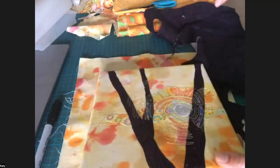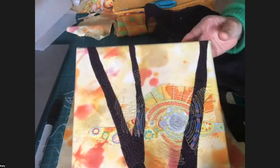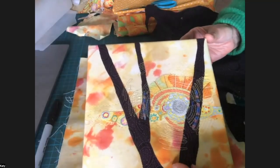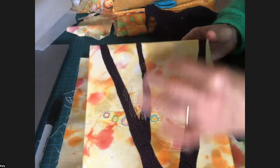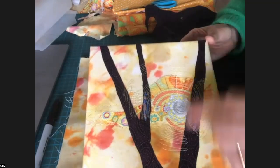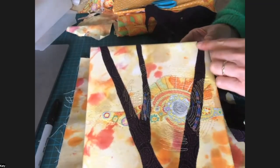Okay, right. So we'll go on to the branches now. As you can see here, again, they're sort of free form in a way, but they're going from slightly thicker at the bottom of the piece to thinner towards the top. So I'm just going to cut out three strips that taper slightly and have slightly soft, wavy edges. Again, you can do whatever you like as far as the shapes of branches, but that's how I'm going to convey them. I'm going to do them quite quickly.